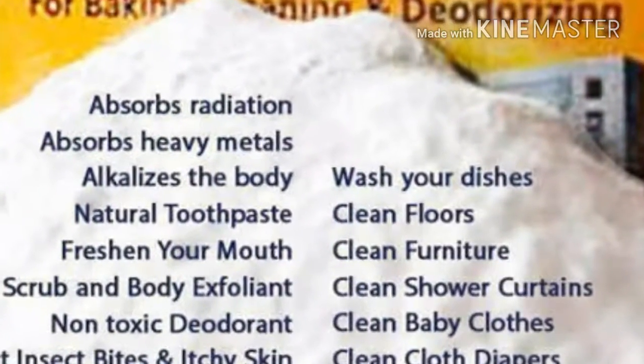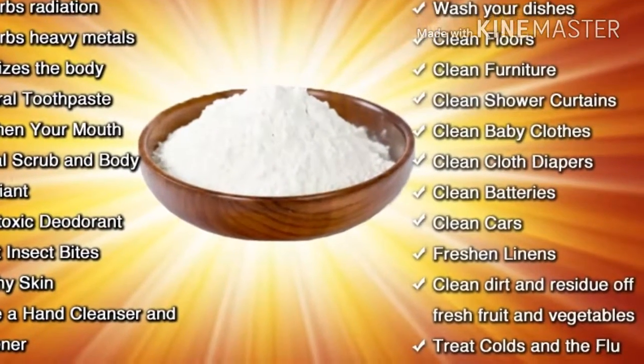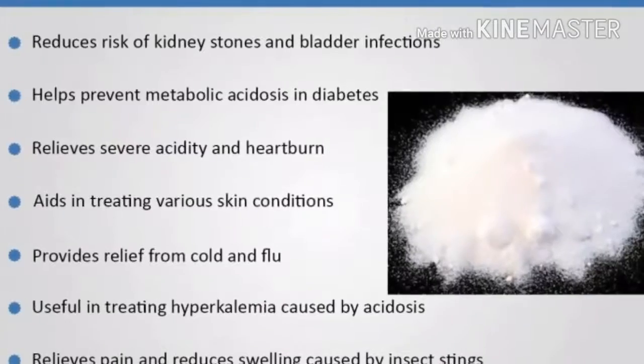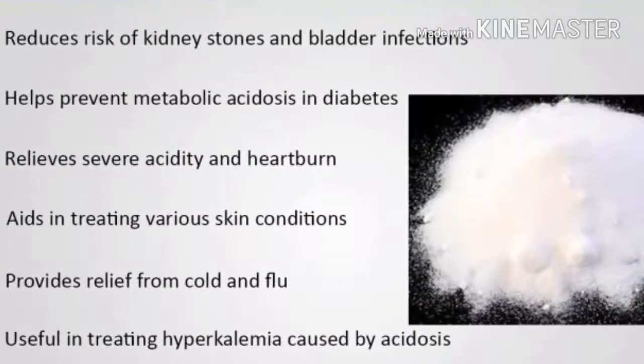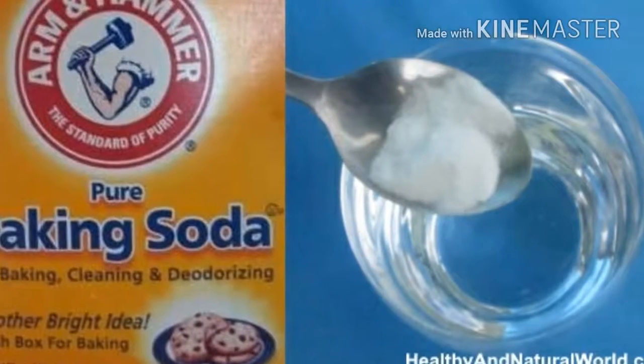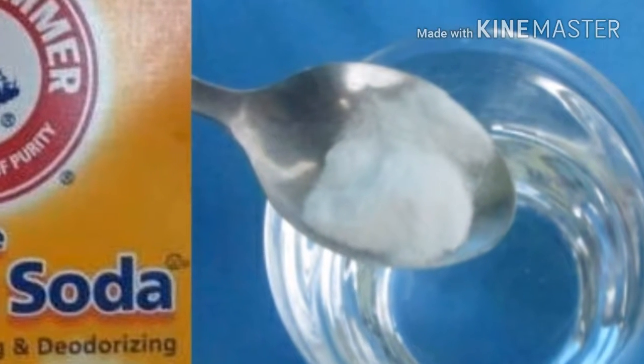5. Relaxing soak. Baking soda and apple cider make a wonderful spa-like bath for soaking. It also cleans the tub and the drain, as a bonus. 6. Hand cleanser. Mix 3 parts baking soda with 1 part of water to make a natural hand cleanser that will scrub away dirt and neutralize odors.